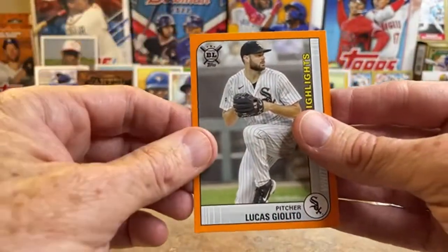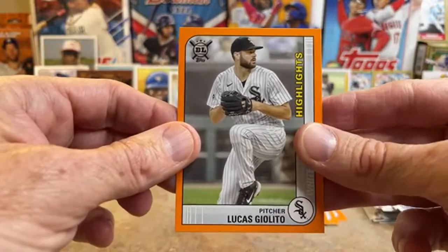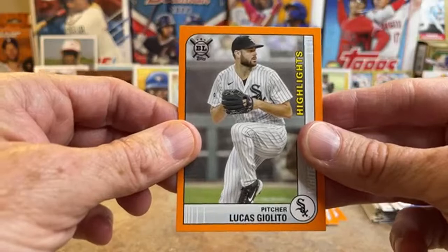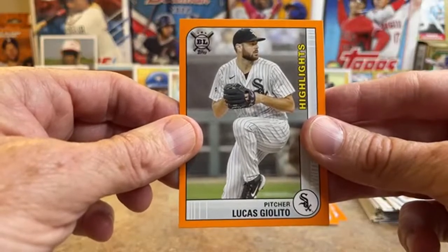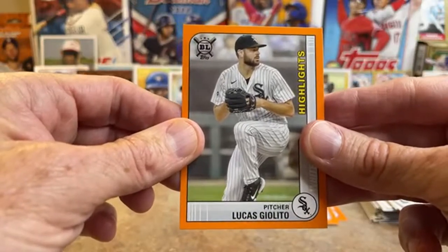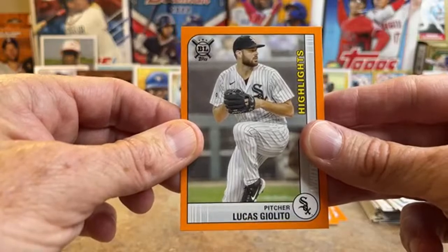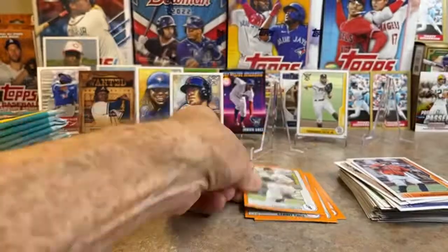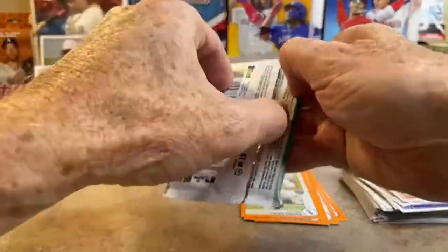And there's Lucas Giolito. My buddy just texted me a picture a couple days ago. He was at the game. He was actually in Colorado on vacation, and the White Sox were playing the Rockies, and he texted me a picture of his two sons with Lucas Giolito before the game. So that was pretty cool. And the Sox won, I believe, 2-1 that game.